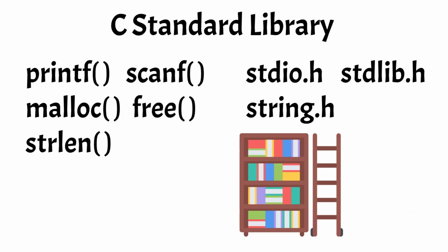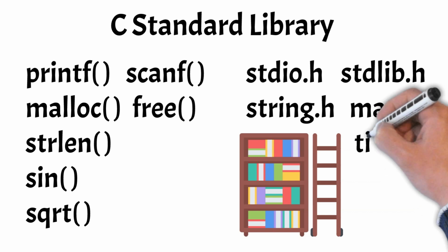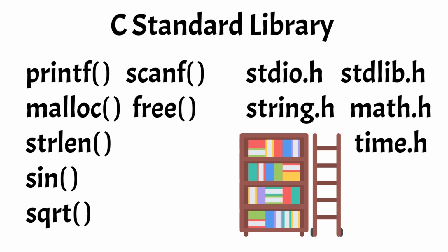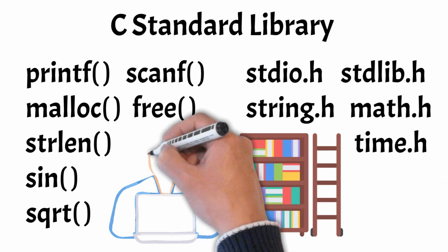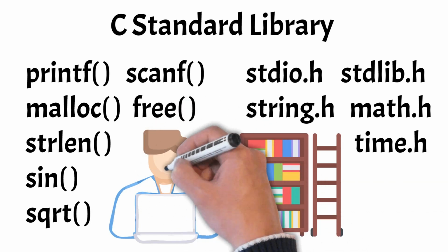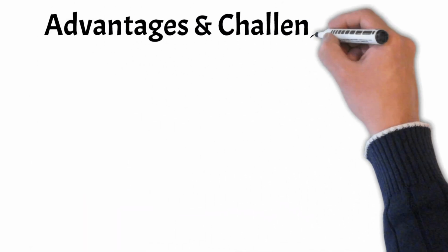In addition to the standard library, C also supports other libraries that can be linked to programs for additional functionality. For example, libraries like math provide mathematical functions like sine and square root, while time is used for handling time and date functions. These libraries help developers avoid having to write common functionality from scratch, speeding up development and ensuring more efficient, reliable code. Now, let's quickly look at the advantages and challenges of using C.